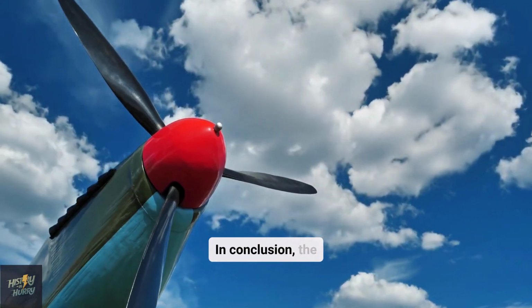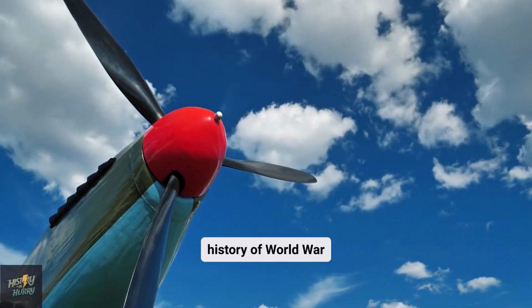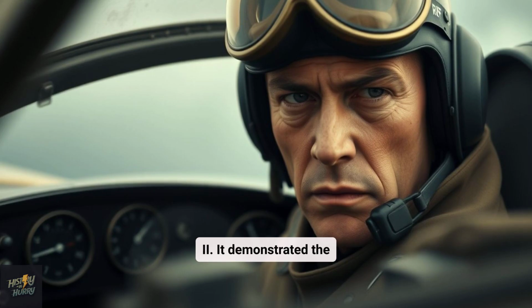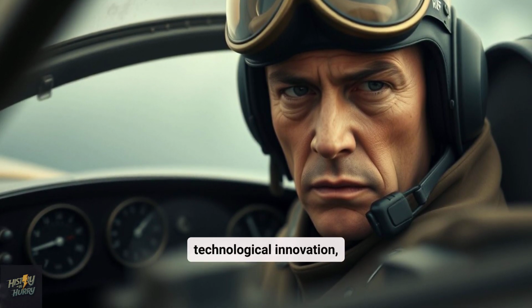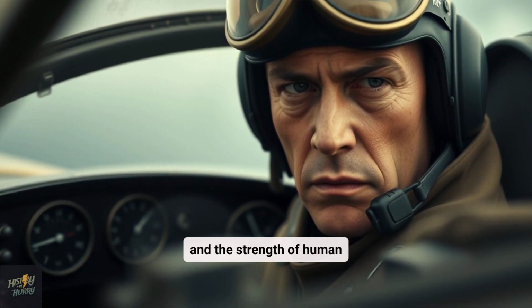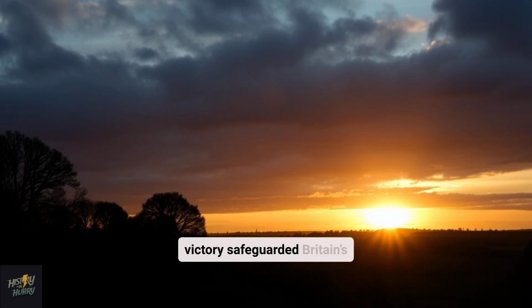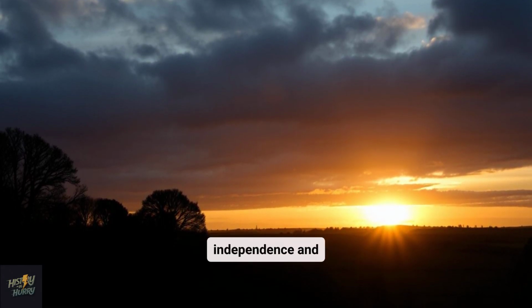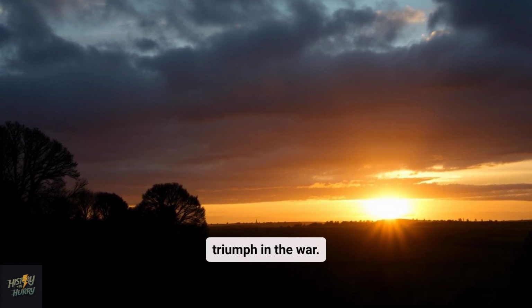In conclusion, the Battle of Britain was a defining chapter in the history of World War II. It demonstrated the importance of air power, the value of technological innovation, and the strength of human spirit under duress. This remarkable victory safeguarded Britain's independence and laid the groundwork for the eventual Allied triumph in the war.